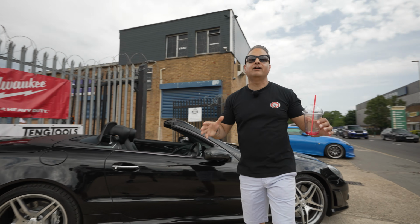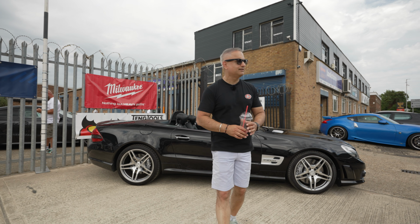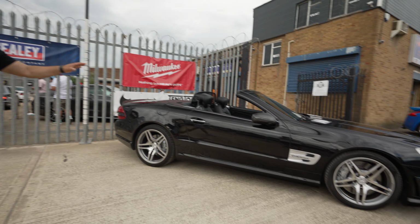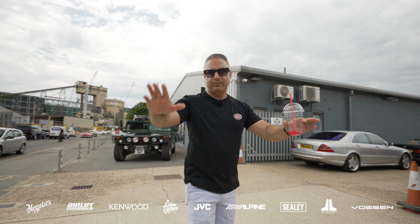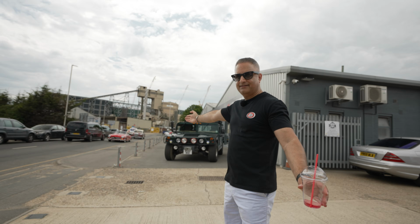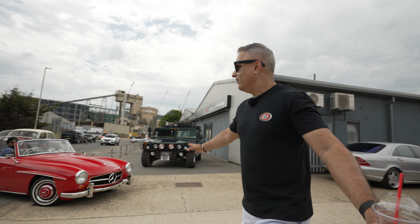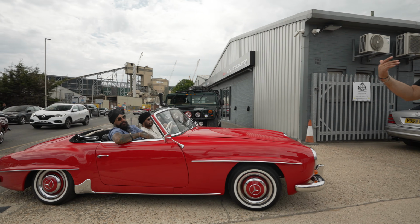Still drooling over Marshall's amazing W126, and as I'm talking, we've got three gorgeous Mercs rocking in classics. Beside me, we've got an SL63 AMG. Guys, stop, press. Look at this. I have no idea what this is, what year it is, but hold on. Come in a little bit further. Both of you come in.